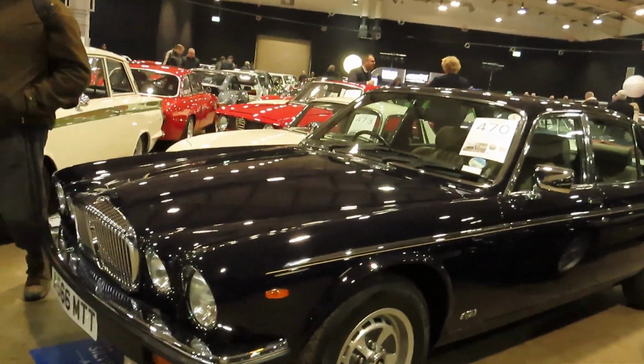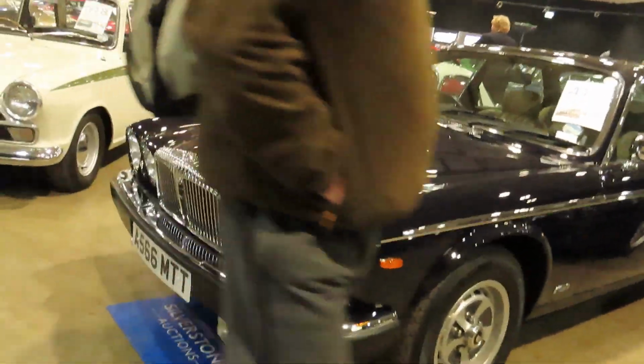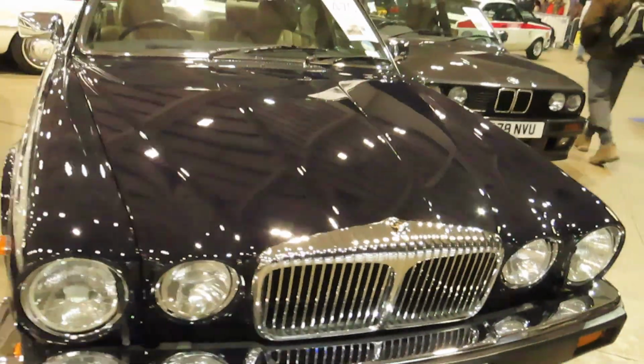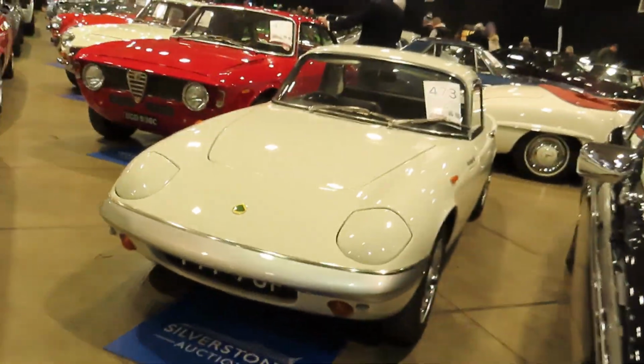Here we've got a Series 3 Daimler Sovereign Vanden Plas, the poshest of all the posh. It's just gleaming, isn't it? How shiny is that? That's a lovely example. And then another Lotus Elan.